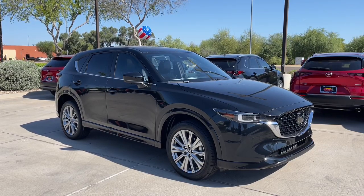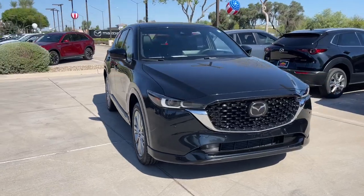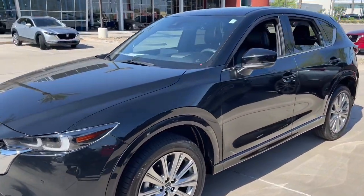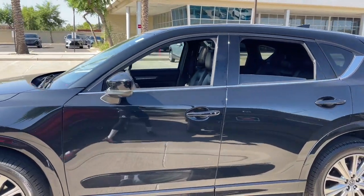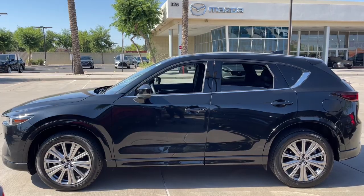Introducing the 2023 Mazda CX-5. With less than 5,000 miles on the odometer, this vehicle stands out from the rest. Enjoy the good life in this CX-5, the compact crossover with highline style.